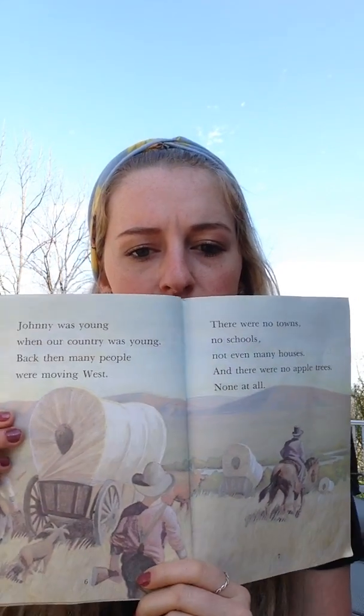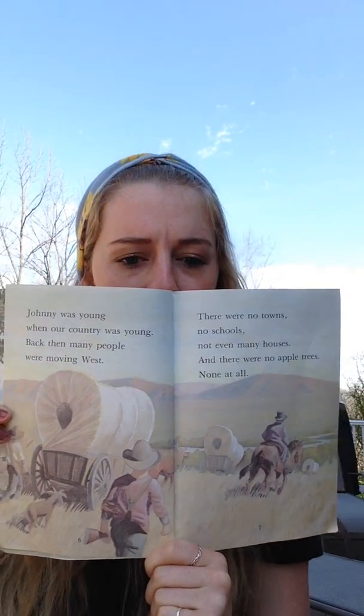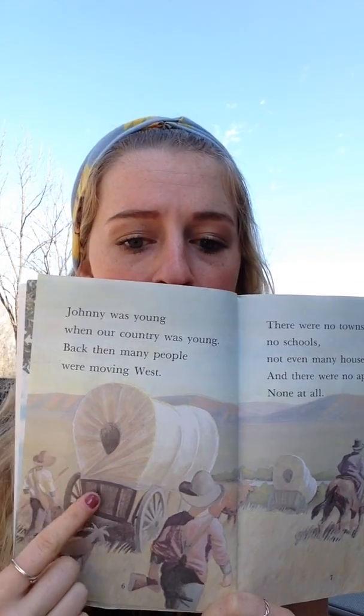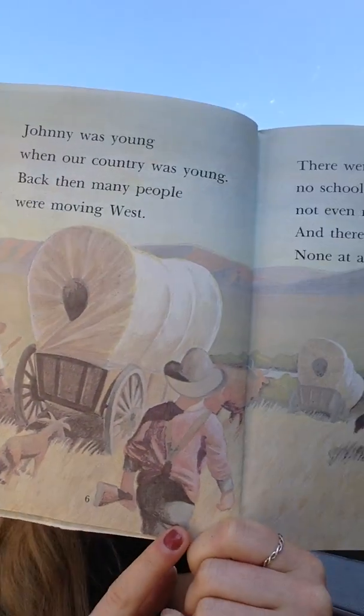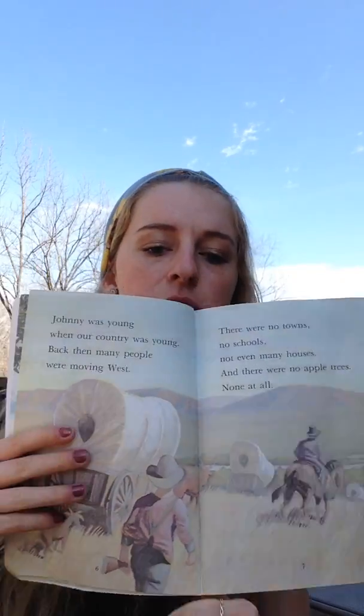Does this look like how we live now, or does this look like it happened a long time ago? Yeah, it happened a long time ago, because look, we have a wagon that's being pulled by horses. We don't do that anymore. And let's look at their clothes. Is that how we dress now? No. So this story happened a long, long time ago. And this is a story that is real. This actually happened, so this is a true story.